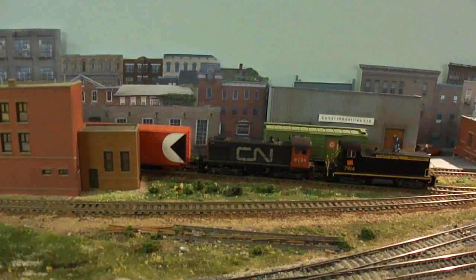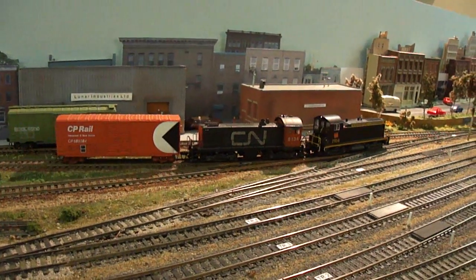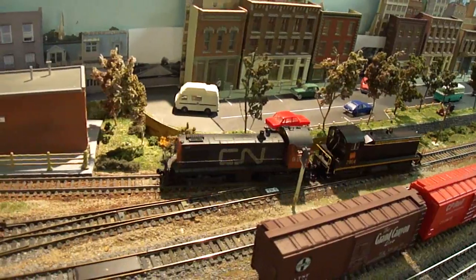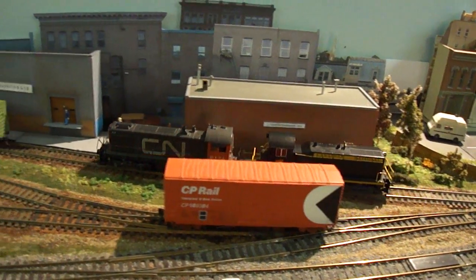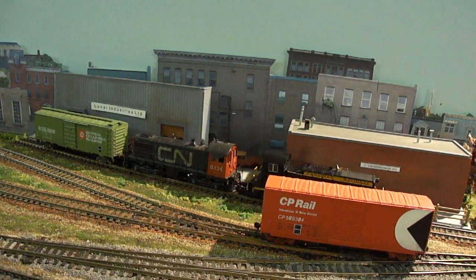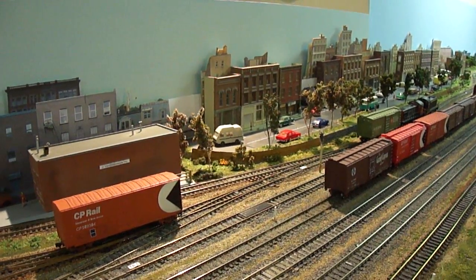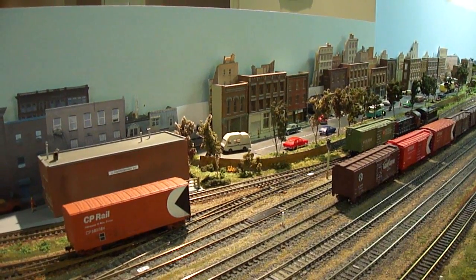Drop that off at Lunar? Yeah, we're supposed to pick up Lunar as well. Oh, we're supposed to pick up Lunar. Where's it going? Brockville Industry. Oh, so we should have picked it up first. Hooked up, Dick? Yep. You did? No, you're not.